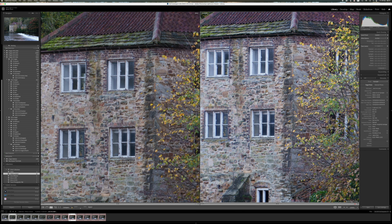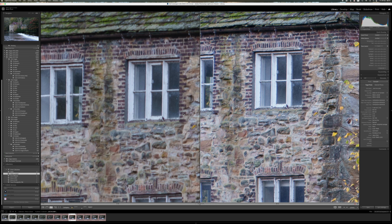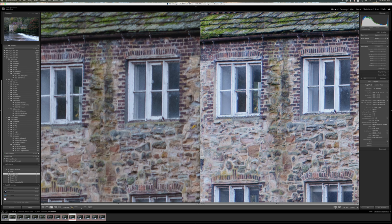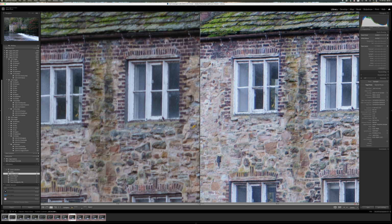If we go into 200% at this, and 200% on this one, there's a very clear difference there. Just for reference, the IBIS and the optical stabilization was switched off on the 24-105, so there's no stabilization affecting this image. Both images were shot from tripods, and sometimes stabilization can have an effect if the camera's on the tripod, so they were switched off. But as you can see there is quite a striking difference.